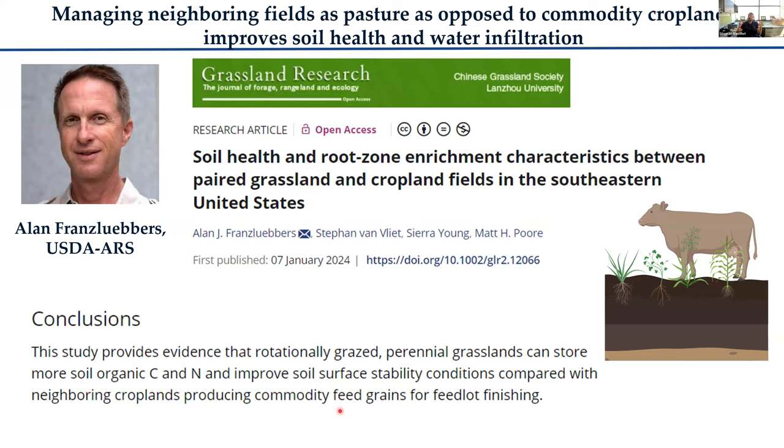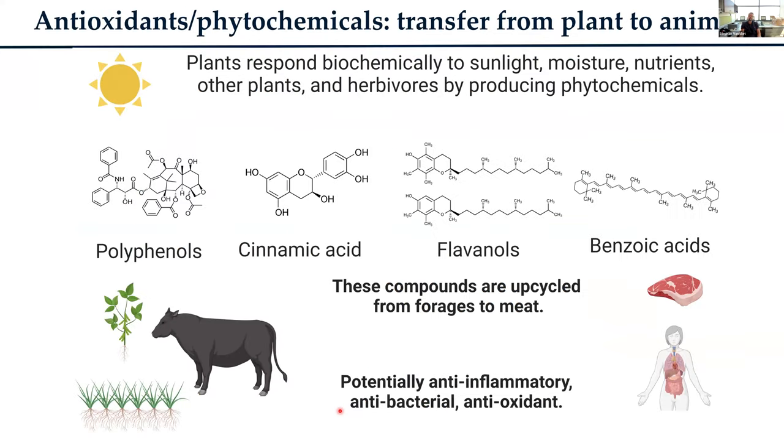Again, maybe not too surprising to many of you, but one-to-one comparisons have been absent within the literature historically. We try to contribute to that, and other folks such as Peter Bick and various other groups, especially in Colorado State University, are also contributing to similar work to look at how different pastures are managed and how this impacts soil health, to make that connection between soil health and subsequent nutrient density. So in this case, I want to go into phytochemicals.